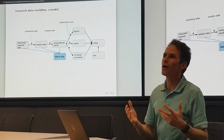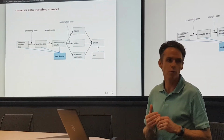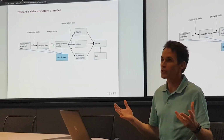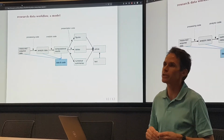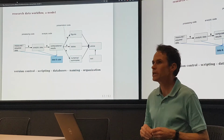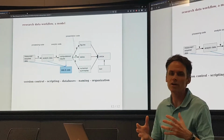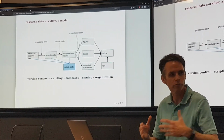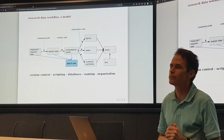So we thought a way that we could reach students earlier in their programs was through a course where we could offer some best practices and advice on managing the process and workflow of a research project. About 2 years ago, we started this one credit course, and we're going to teach it again this coming spring, on research data management. We address themes and tools like version control and scripting, databases, naming, and broad things like organization, to help them manage this whole process of generating data, acquiring data, analyzing data, and keeping track of it all, so it ultimately goes into the story that they tell in the forms of their presentations, articles, and dissertations.